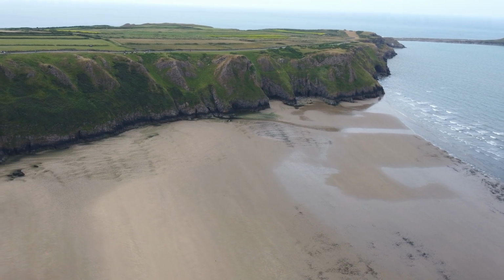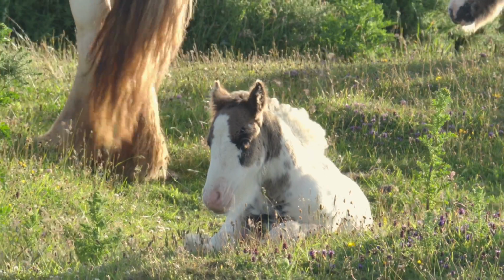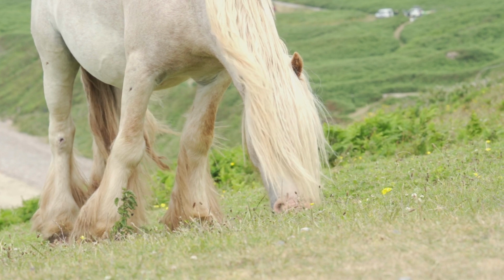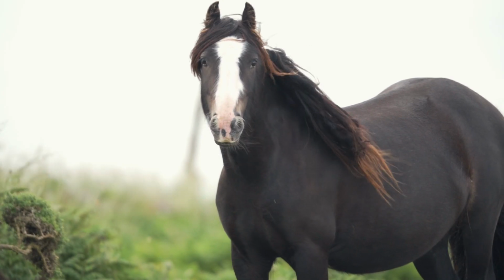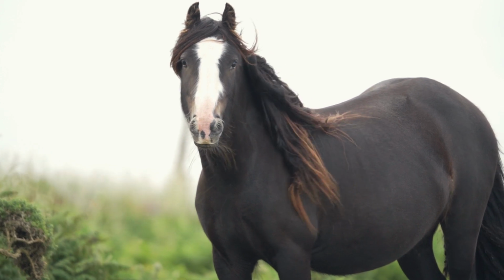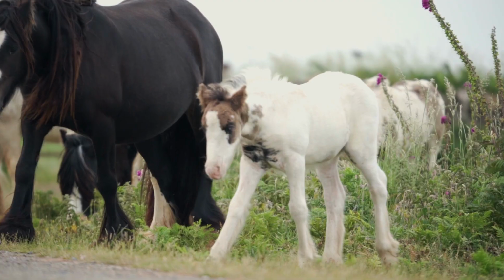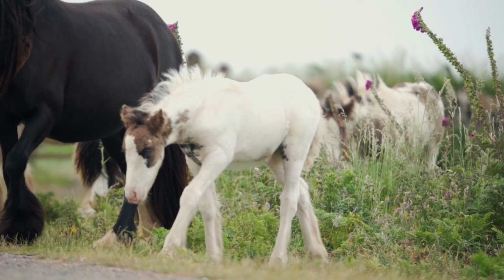As soon as you arrive in Rhossili, there is one thing that is immediately clear about the Gower Ponies. That is that they have the most beautiful long manes. And this wind, as much as it's a pain to me, to them it just looks absolutely beautiful. It looks like a full Tresemme advert. Stunning, really. I didn't expect to see little ones as well, actually.